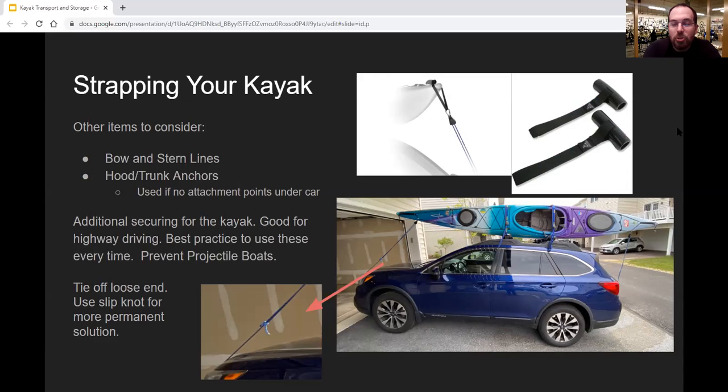In common practice, you'll see a lot of us don't, which is poor form, because really, like Andrew has talked about, small bar spread. The balanced stern lines are there to keep it from moving sideways in the wind. And if your rack system fails, they keep it from flying into traffic and other cars. So yeah, your boat's still going to get damaged, but you're not going to damage anybody else's car.